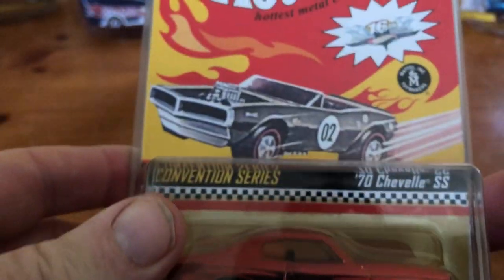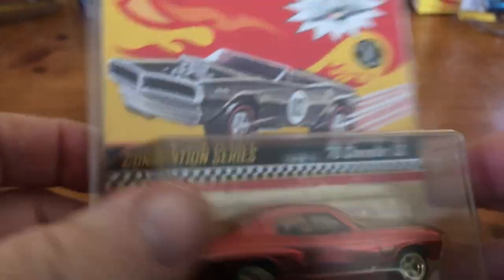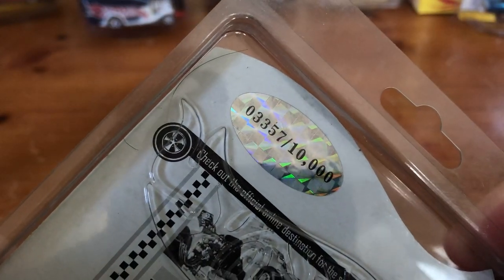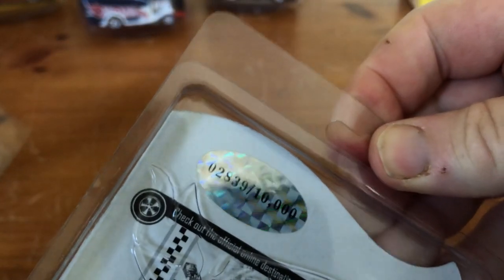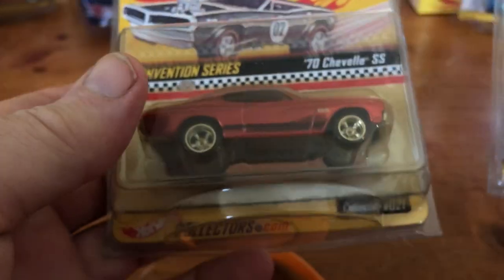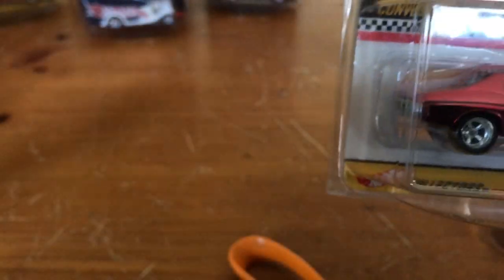Duplicate. Didn't realize it until after I got it in the mail. Duplicate. 3357 out of 10,000. Here's the duplicate. 2639 out of 10,000. Unfortunately, I forget what I buy. I end up buying duplicates of certain things.